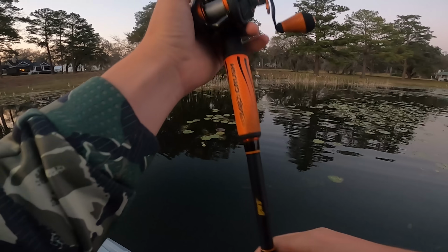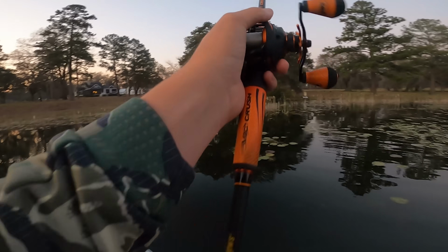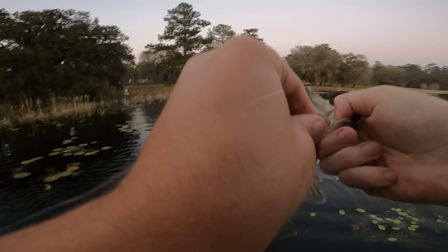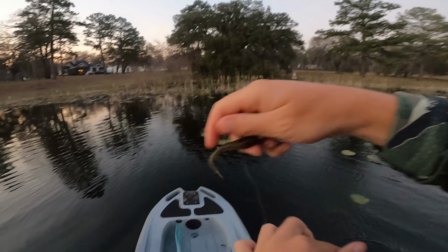Should get bit right there. It looks too good. Yep, I just got bit. Oh yeah. We're calling our shots, guys. Nice. They're getting fatter. Crew chow. Boom. What a day, folks.